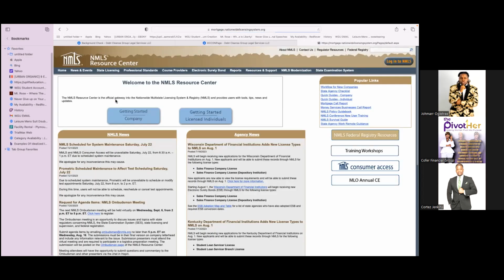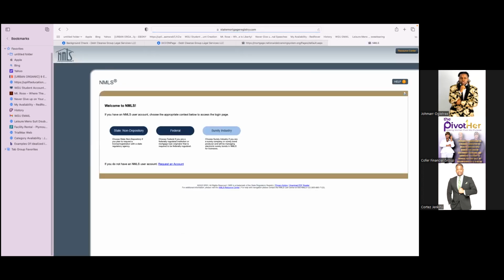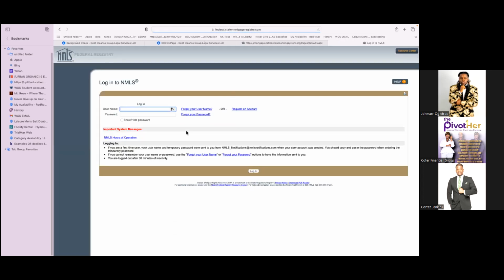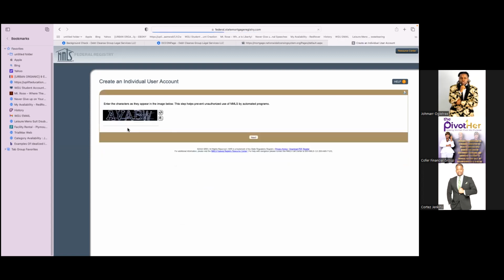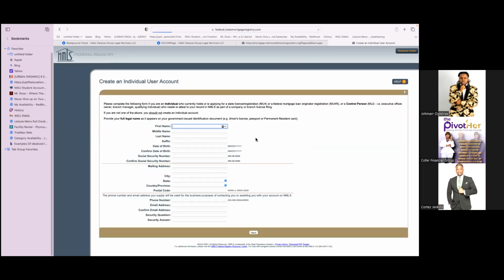All right. So if this is your first time coming here, you're going to go to the top right and you're going to hit the gray and yellow button that says log in to NMLS. Okay. Once you're here, you're going to hit federal. So you're going to be a federal employee. And then now to the right, you're going to request an account. So you'll click the hyperlink there, request an account, and you're going to now select individual. You're creating an account for yourself. Okay. You'll do the unscramble security and then hit next. Okay.